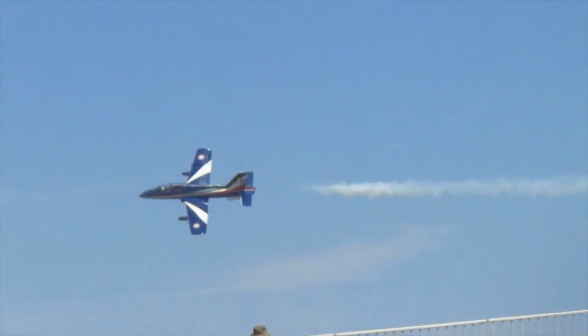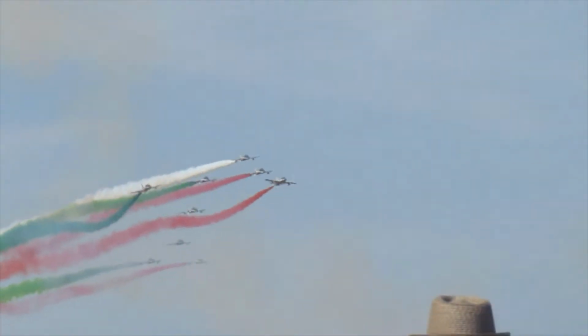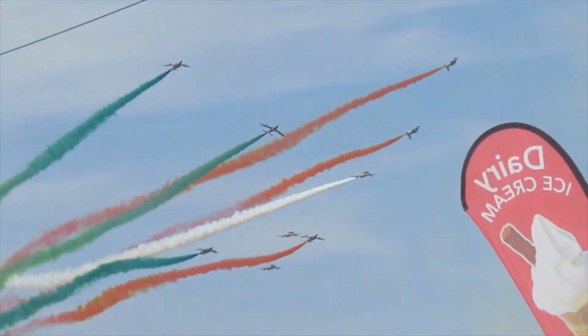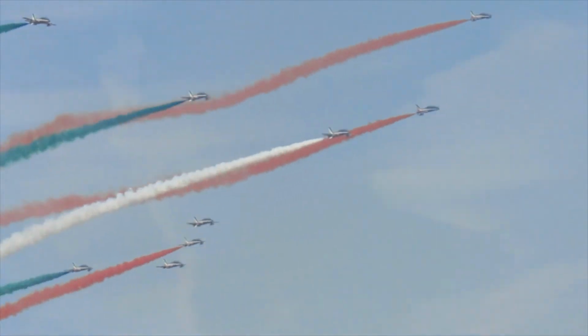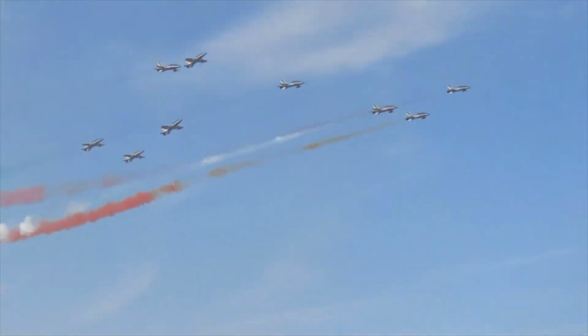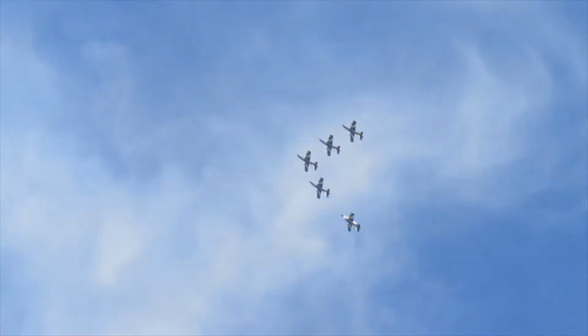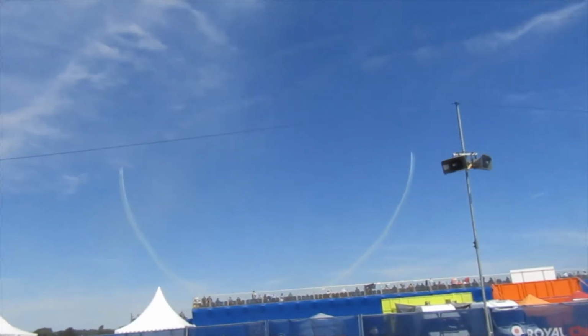Inverted flight, rolling at the display center and inverted again, proving the technical features of our MB-339 and the maneuver of the fun roll, narrated by the voice of Major Raspa, Pony number 1, green, white, red, and then Apollo. Apollo, because the sections simulate two lunar bodies.